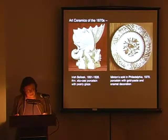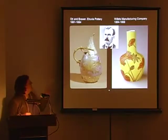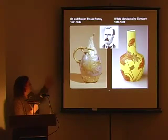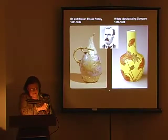Walter Lennox, we're talking about now, was inspired by these artwares, and by the 1880s he was working first for Ottenbrewer and next for Willits Manufacturing Company. And what he did was to take these extravagant shapes, like the one you see on the left from Ottenbrewer, and then apply the English aesthetic kind of decorating to that surface. So this was a completely new product.